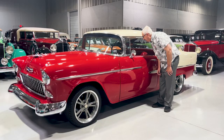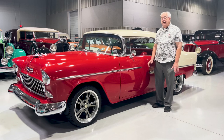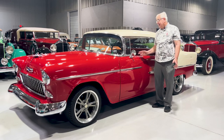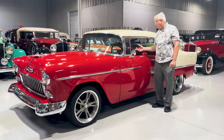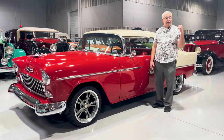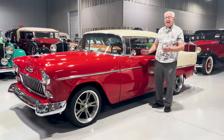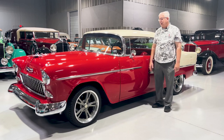Taking a look at the inside as well, it has an original AM radio and an aftermarket stereo underneath as well. So you can listen to all your favorite tunes. And it does have two gauges because in 1955, they would have had the so-called idiot lights, whereas this has an oil pressure and temperature gauge so you can keep closer tabs on what your engine is doing. Dual exhaust out the back as well. And remember, if you've got a couple of sets of golf clubs, you need a car like this because you can fit them in the trunk. Lots and lots of room in the trunk.